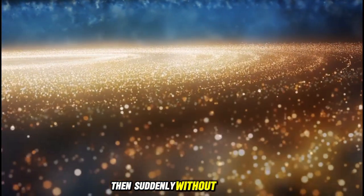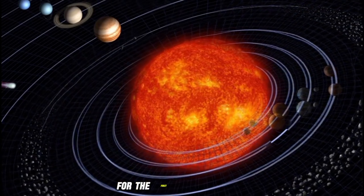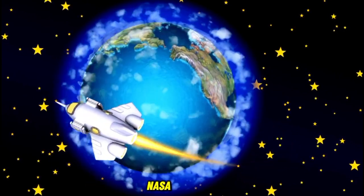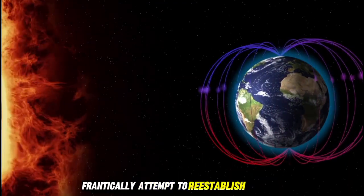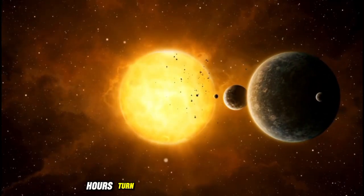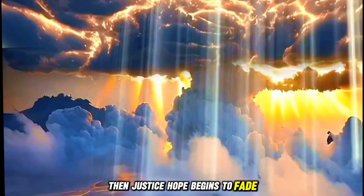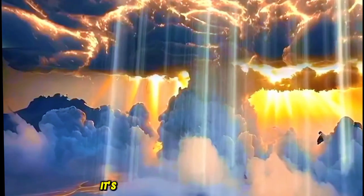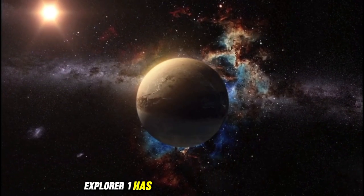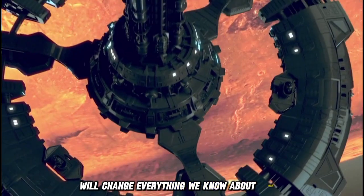Then, suddenly, without warning, Explorer 1 goes silent. The final transmission. For the first time in decades, no signal is received from the spacecraft. NASA engineers frantically attempt to re-establish contact, sending repeated transmissions into deep space. Hours turn into days and days into weeks. Then, just as hope begins to fade, a weak signal emerges. It's garbled and barely intelligible, but one thing is clear. Explorer 1 has sent one final transmission. What it contains will change everything we know about space.